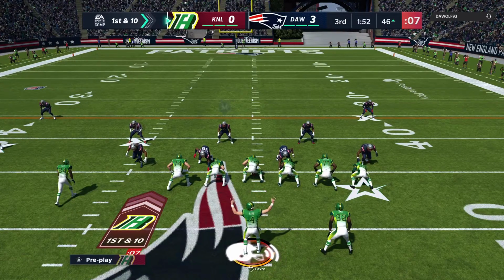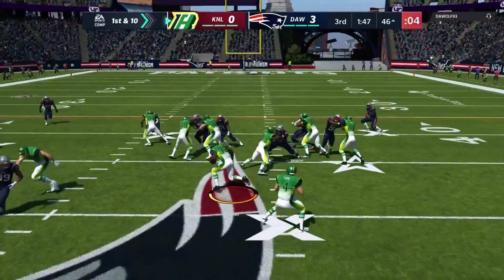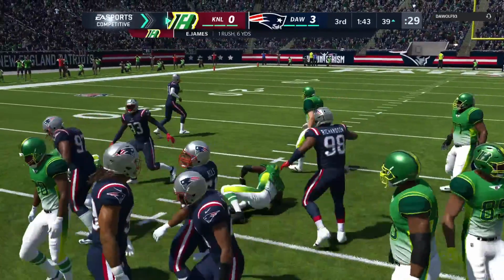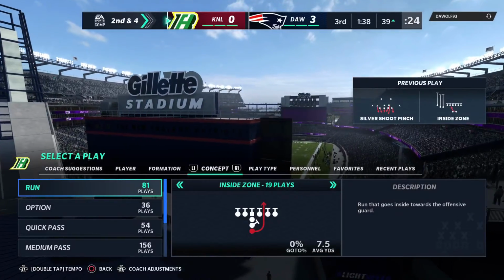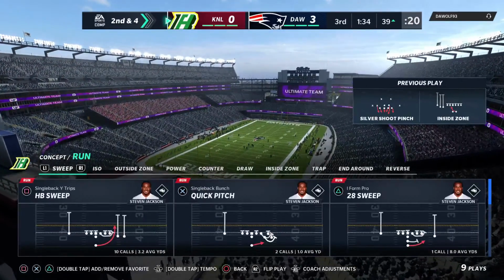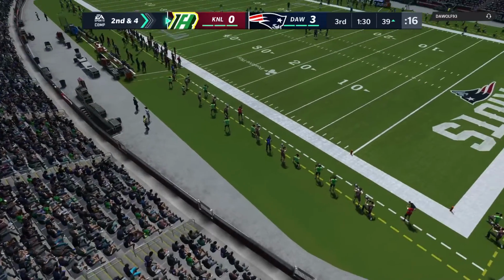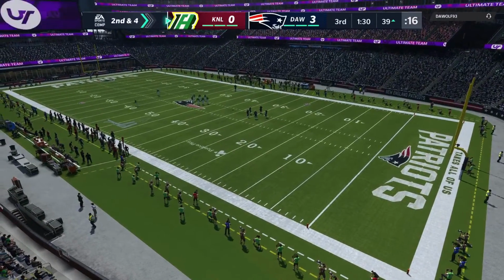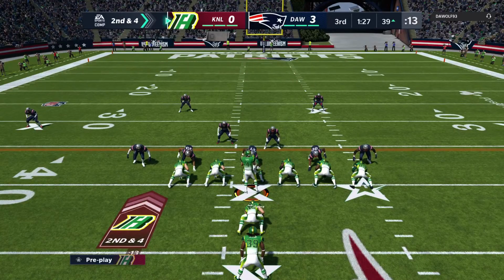1st and 10. He takes this for about 6 down inside the 40. And there we saw one of the downsides of blitzing during a run down, because sometimes you get out of your gaps. You don't fit the run quite as well because you're headed towards the ball carrier with abandon. Six yards on that last play. Here's 2nd and 4.